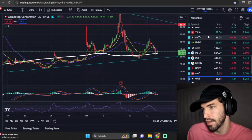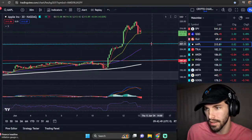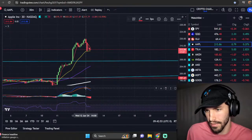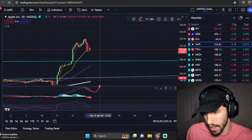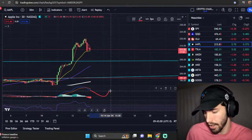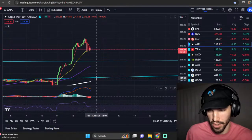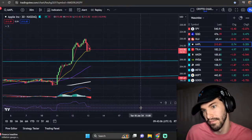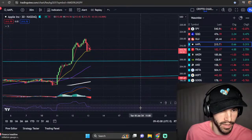All right, so when you look at Apple, what do we notice? Well, it's curling down, but it's in positive territory. So if this curls up right here, that would be the pullback. If this curls up way down here, that would be confirmation that this was a pullback. If this just keeps going negative and you never pull back and you never cross back up, then that's where it's not a pullback and something worse is happening.